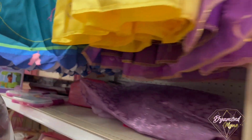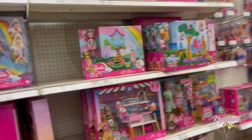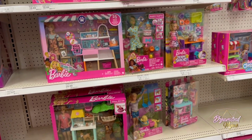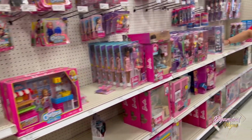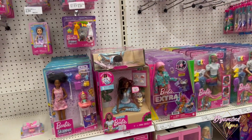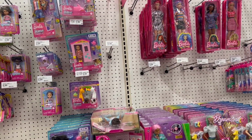So I just decided to get the stuff that I got, which was really too much, but I got it and I'm out the door because I was like, look, let's just order the rest of the stuff online because this ain't it. And plus they was out of stock on a lot of stuff. So yes, girl, on to the next location.